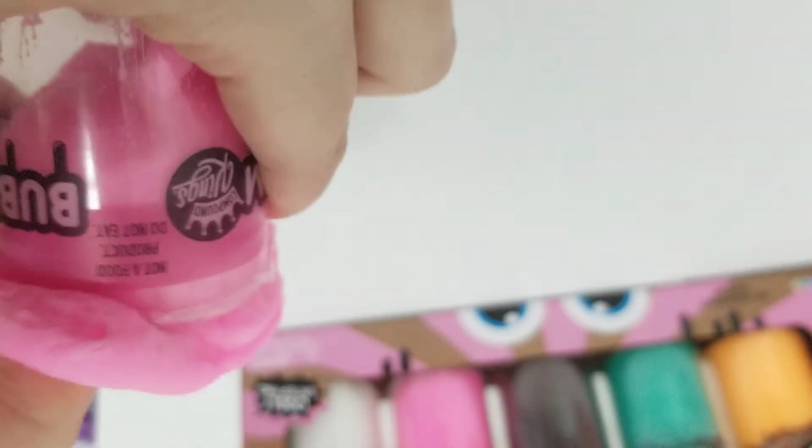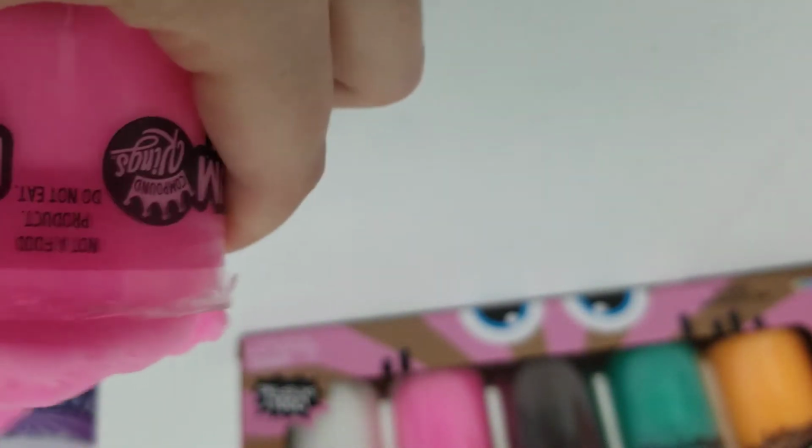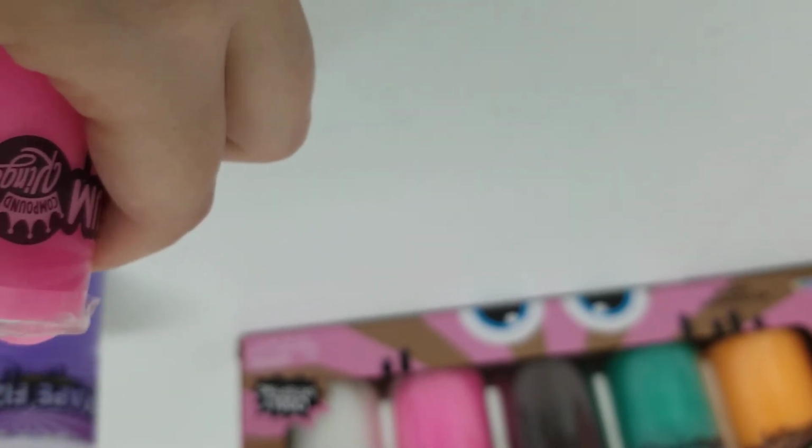This smells good, but the lemon is my favorite smell so far. Oh my goodness, that sound. The lemon is definitely my favorite so far. Grape fizz. Let's get this out of here. Oh my goodness, this smells good too.